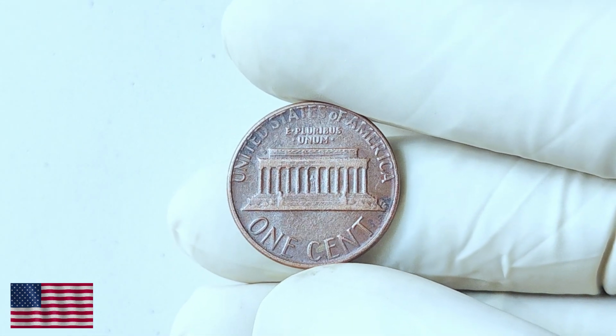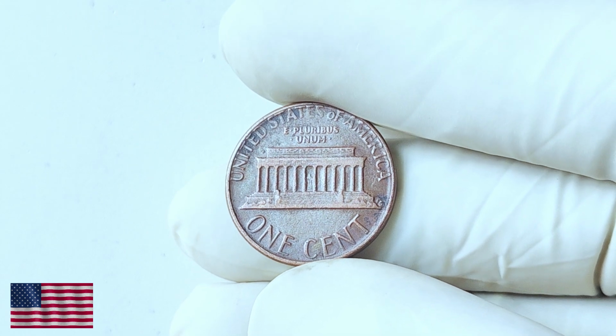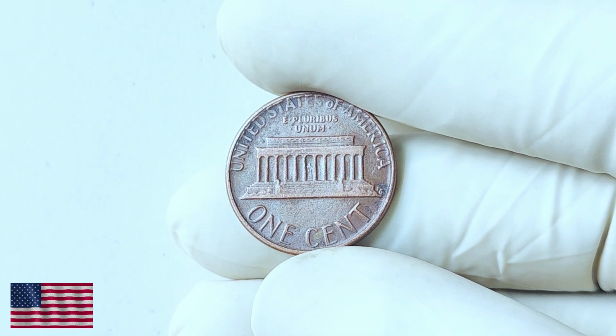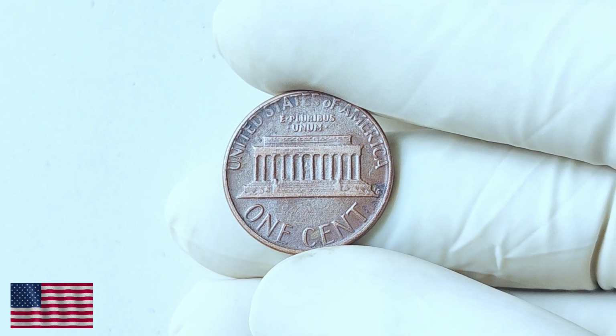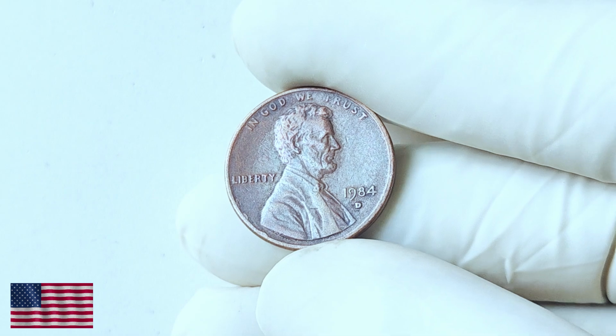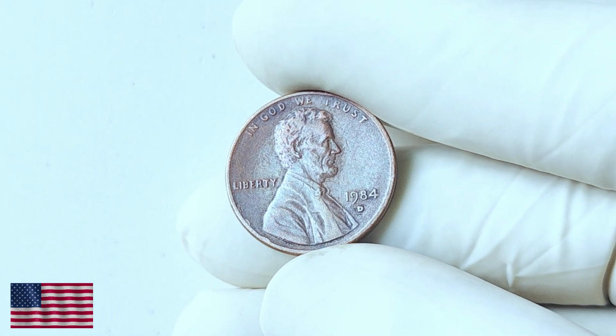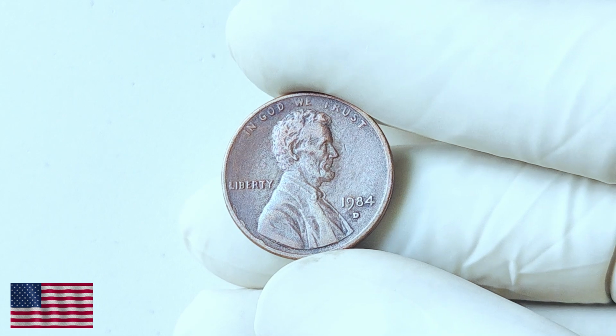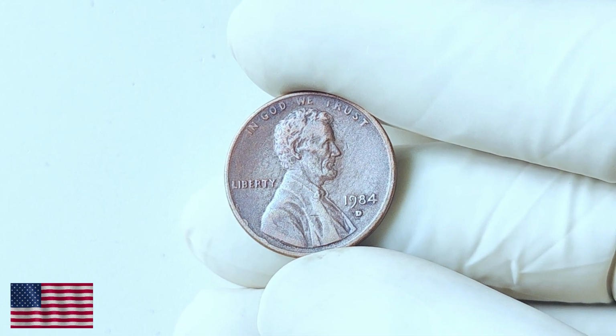This particular error, when combined with an ultra-high grade condition, what collectors call Mint State 68 Red, launches the value into the stratosphere. The market is on fire. Collectors are hunting aggressively, and prices are climbing every year. This isn't just history, it's opportunity. But only for those who know what to look for.